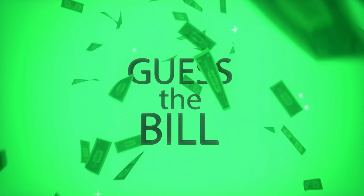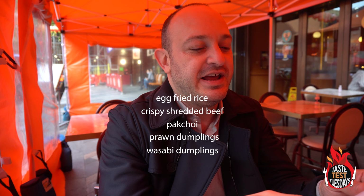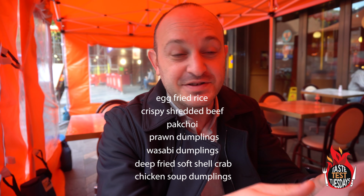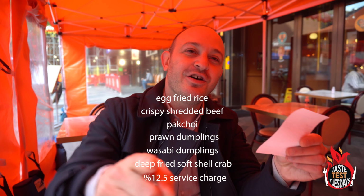Eat as much food as you can for lunch. Thank you. So you guessed it, it's that time. Guess the bill. Let's just go through what we had. Egg fried rice, crispy shredded beef, pak choy, prawn dumplings, wasabi dumplings, deep fried soft shell crab. Chicken soup dumplings were a gift, so we're not gonna include those. Include 12.5% service. What do you say?